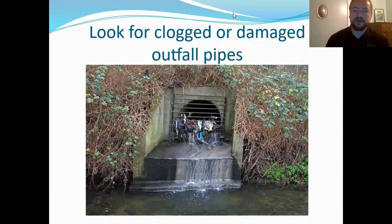Another big one is clogged or damaged outflow pipes. This is big for flooding. It can be big for flooding upstream. If this outflow pipe is clogged with trash, not only is that trash going to continue eventually down our waterways, but it can prevent the proper drainage from whatever is upstream, which can lead to flooding.